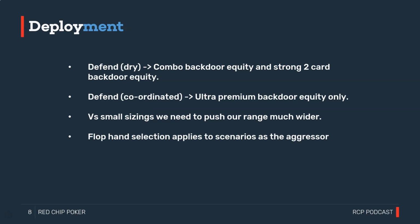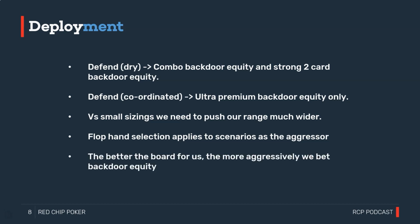Now, we've mostly spoken about playing as the defender, but this flop hand selection involving backdoor equity also applies to scenarios as the aggressor. So next time you're trying a continuation bet on the flop with backdoor equity, take a moment to evaluate the quality of that backdoor equity before firing. And generally, if something is dominated or it's really not that well connected, it might turn out that it should be a check rather than a continuation bet on the flop.